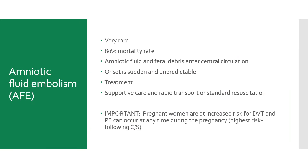The last thing that we need to cover is this amniotic fluid embolism, or an AFE. These are incredibly rare, but similar to DIC, they have an 80% mortality rate. Amniotic fluid and fetal debris can enter the central circulation when the placenta is tearing away from the decidua. There are open blood vessels, and if at that point in time there is amniotic fluid right there, it can just spontaneously be taken up into the bloodstream.